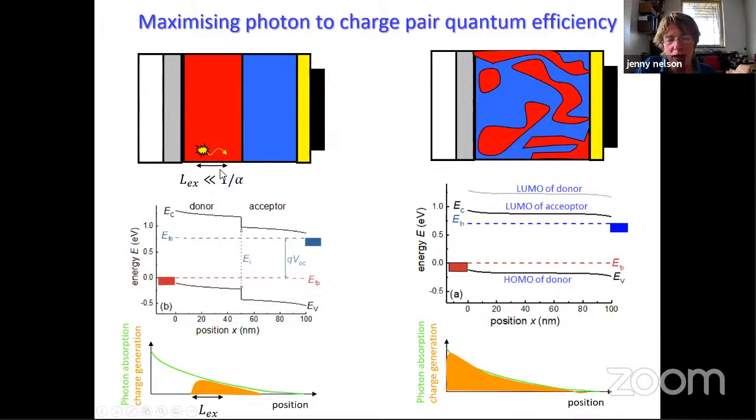So what that means is, using the cartoon as a guide, if you have light coming in, it's absorbed in the material, and there'll be some generation profile that falls from side to side of the device. But the photons absorbed further from the interface than this typical exciton diffusion length will be wasted. Only those photons absorbed close to the interface on either side of it can be used. So you miss a lot of the available light energy. You could make your device very thin, but then you would transmit a lot of light energy, so that would not be useful.